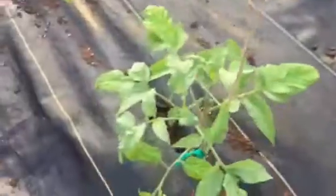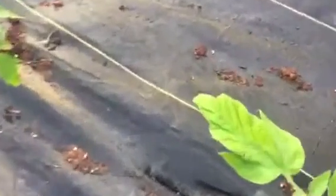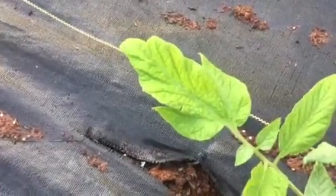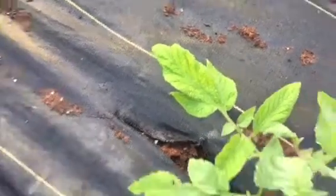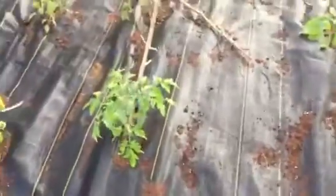These down here are the heirlooms. This is Brandywine. You can tell a Brandywine from a regular tomato by this, what they call potato leaf. They're kind of delicate, but I've heard they're wonderful as far as taste, so we'll check them out.